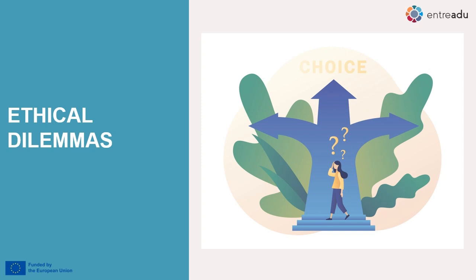Customer privacy versus profit, sell data for revenue, or protect privacy? Product safety versus cost savings, use cheaper materials, or keep customers safe? Employee well-being versus profitability, cut benefits to save money, or support staff? Whistleblowing, report wrongdoing and risk backlash, or stay silent? Diversity versus merit, promote for targets, or stick to merit alone? And environment versus growth, protect the planet, or focus on profit? Each case demands thoughtful, ethical decision-making beyond just rules or short-term gains.